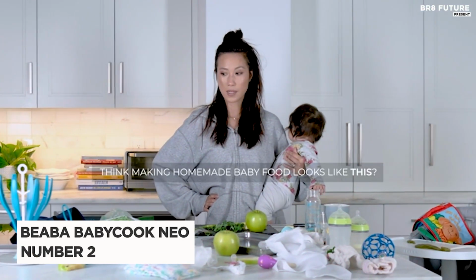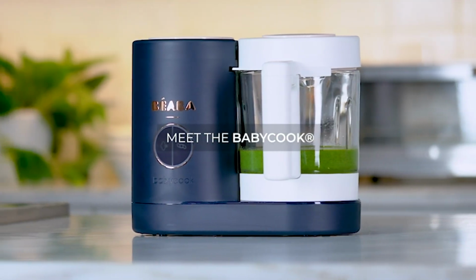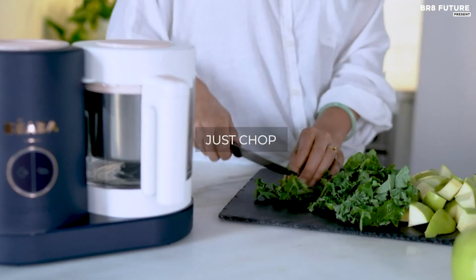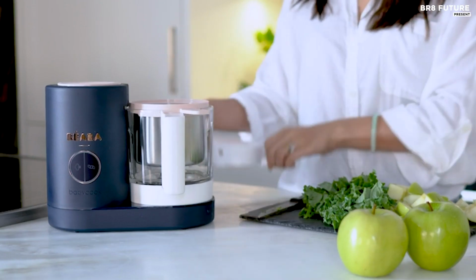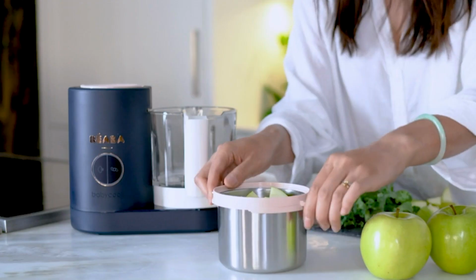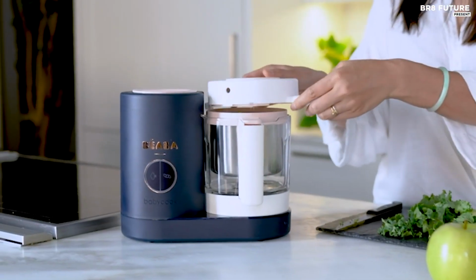Introducing the Beaba Babycook Neo, the pinnacle of convenience and nutrition in baby food preparation. Pioneers in the field, Beaba presents their latest model, featuring a glass bowl, stainless steel steam basket, and a large reservoir, all in one compact machine. With a powerful 450 watts, it swiftly steams raw ingredients like meat, fish, fruits, and veggies to perfection in under 20 minutes, preserving vital nutrients.